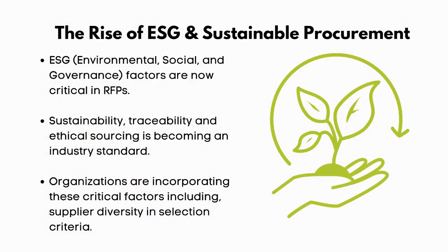Sustainability, traceability, and ethical sourcing is no longer an option or nice to have. ESG, or environmental, social, and governance factors, are now critical in RFPs. Regulated, high risk, and sophisticated businesses are integrating ESG criteria into the procurement decision process, ensuring long term reliability, sustainability, ethical sourcing, and regulatory compliance.